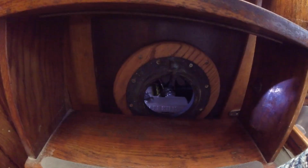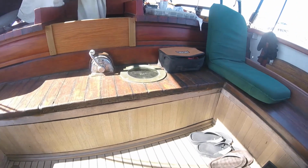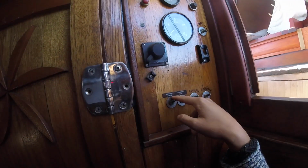So anyways, we did pretty good yesterday on our electric stuff. We got all of our switches working. Engine light, cockpit light, compass light, which we actually need a new compass light. And the last one we need to work on is our running lights. We got those new lights up there, so we're gonna wire those up there, so that's exciting.